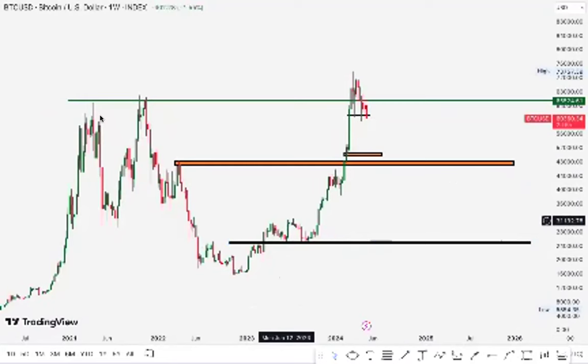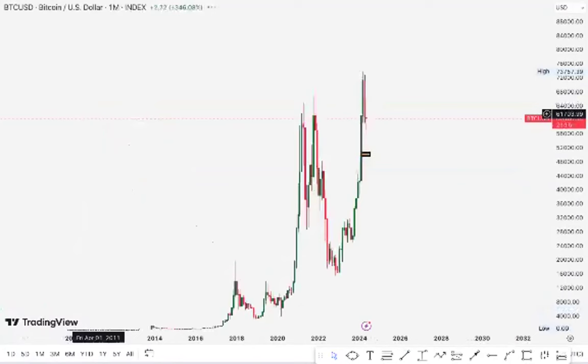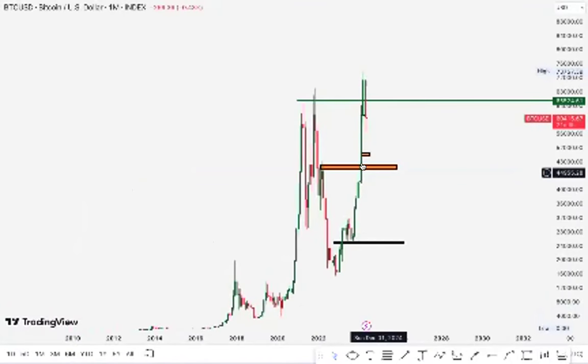Okay, so this is now looking like a triple top on the monthly time frame. So anything is possible. Anything is possible with BTC. However, I'm banking on this level right here. So we need to see BTC drop all the way to the $51,000 a coin level, and then we could actually blow this guy all the way back up. All right. So that's that for BTC.